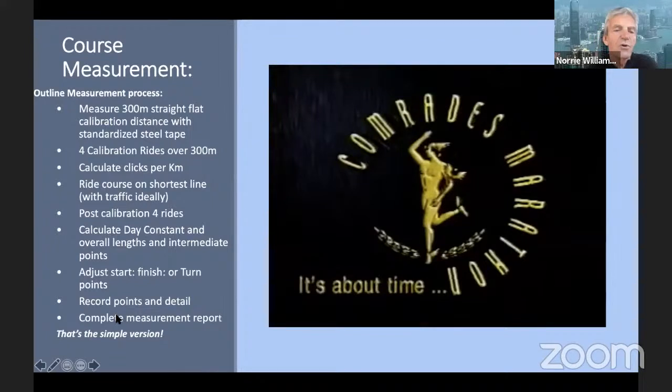I've said here, record points and details. That normally means driving a nail and a washer into the ground at the particular point, and then measuring from that nail back to, say, a lamppost or a gate post or something that will not move, so that even if any paint marks are lost or burnt off in the sun, you can go back, measure, and find that nail. Then you know that is the official start point, finish point, or 5 kilometer point.